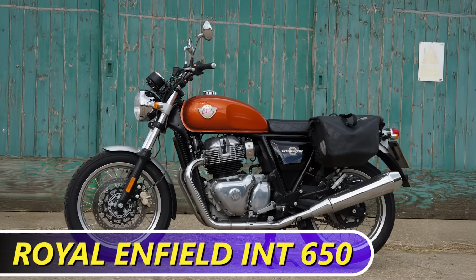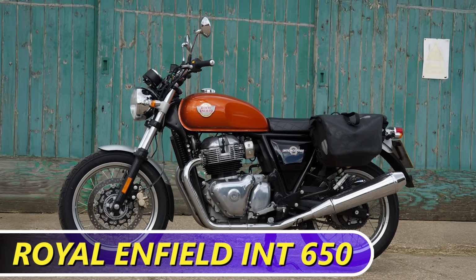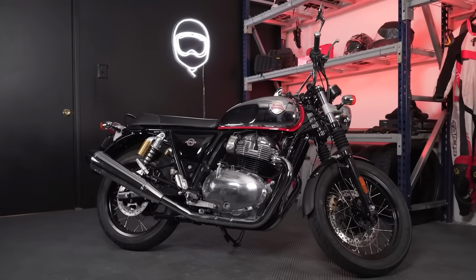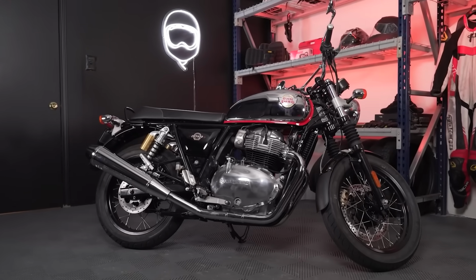All right, first off, let's begin with the Royal Enfield INT 650. Look, the INT 650 might not be the lamest bike on the list today. It's definitely not even the lamest bike on Royal Enfield's lineup. Looking at you, Classic 350. But it certainly has a lot going for it, and unfairly goes unrecognized.